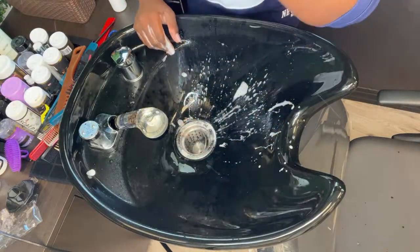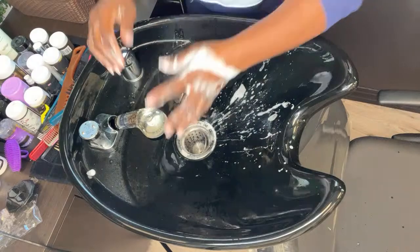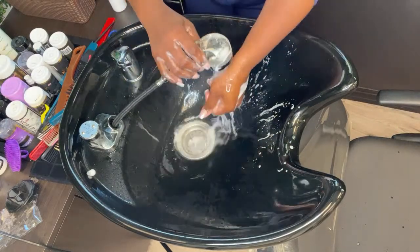So I thought my hair was super clean, but I guess not. So I think I'm gonna have to wash it twice.